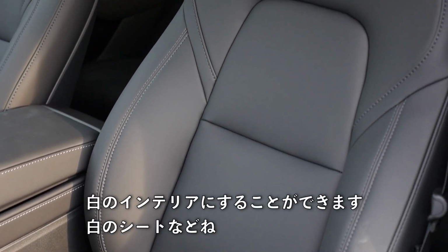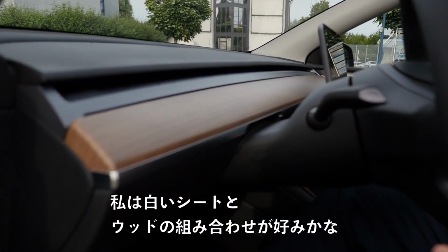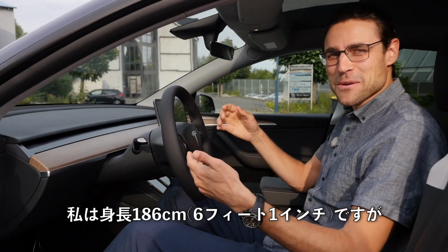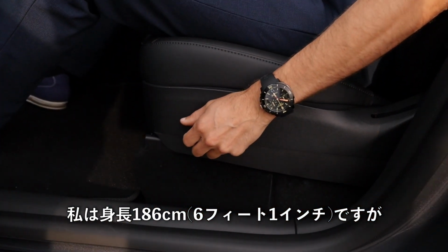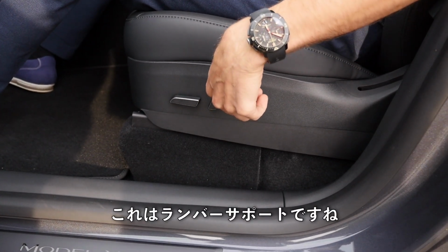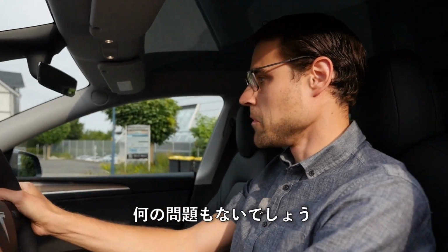There is one option. You can go for the white interior, then white seats you have done here, and then this part here is more in aluminum. I would like the white seats with the wood veneer. Elon, can you do that? Tell me in the comments. So, and here with 1.86 m or 6'1", there we go. So here, seats front, back like this. This lumbar support. And when I move it all the way to the lowest position, still a lot of headroom here with my size, so no problem at all.